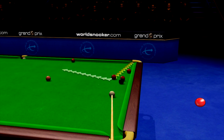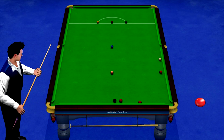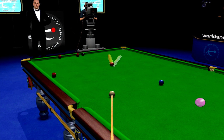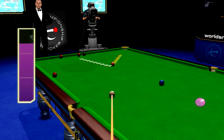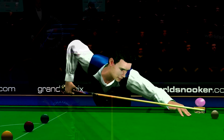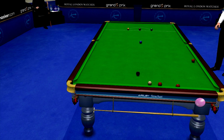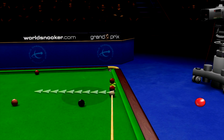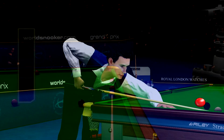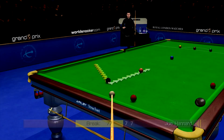And now with that pink, there's no way Stephen will come back to the table. Leave ourselves a bit of an angle on the pink to cannon into this red and black. 70. And hit them in the middle, really. It's not the best. We'll try the plant. Oh, it goes in. 77.